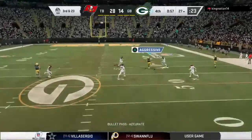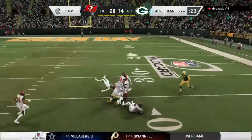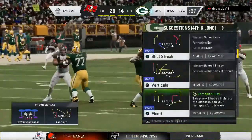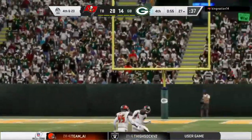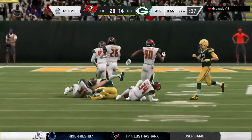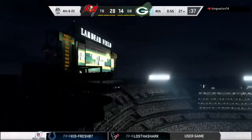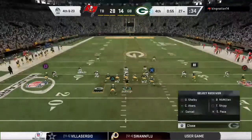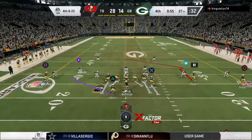Now a desperation throw deep downfield. And unable to connect, incomplete. I'll give them credit, they took their shot, but it's going to bring up 4th down. This defense was definitely alert to the possibility of the deep ball, and they were more than ready for it. They've got the lead, 4th quarter. Maybe can expect more passes like that downfield.